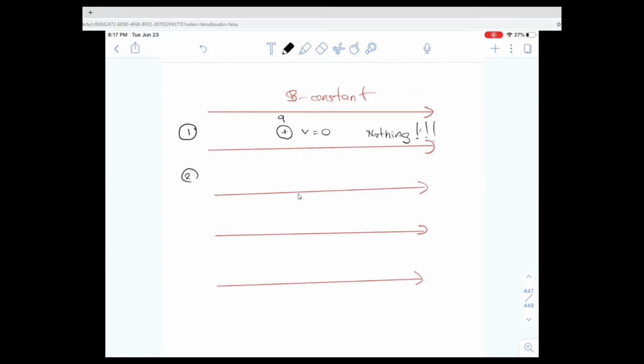The next experiment, have the charge move along the direction of the magnetic field. So have it move parallel to the magnetic field. Check to see if it speeds up, slows down, or changes direction. Once again, nothing, nada, nothing happens.